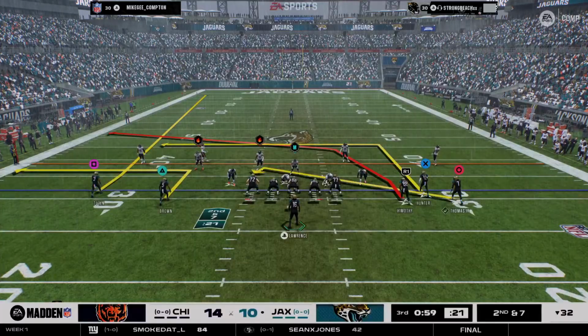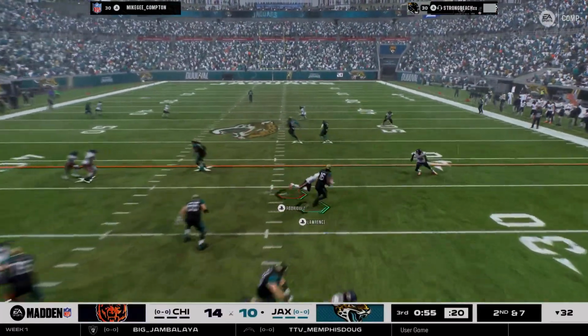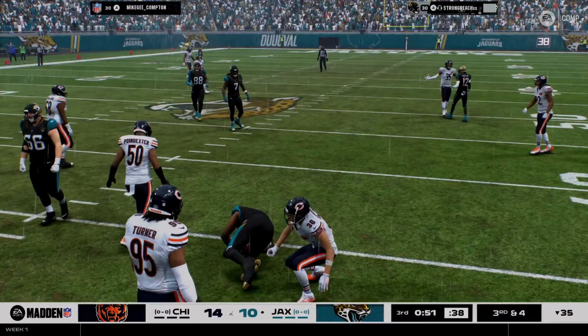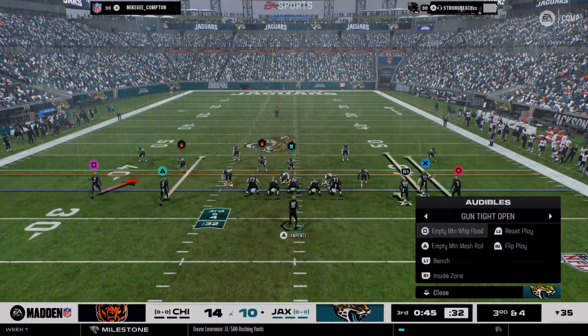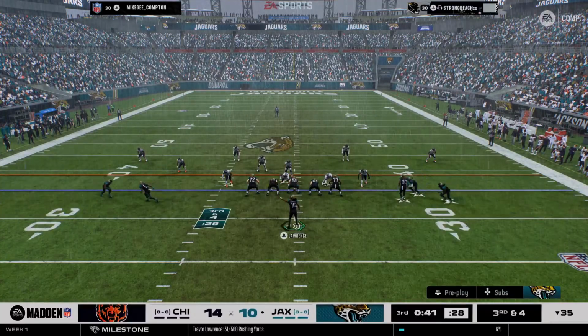Ready? From the 32. And he's up to the 35-yard line as they reel him in. Moving quickly, trying to get set again. It's a gain of 3. Brings up 3rd and 4.